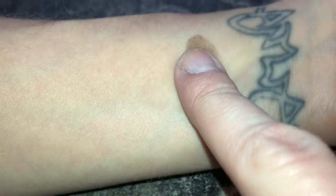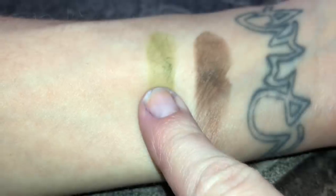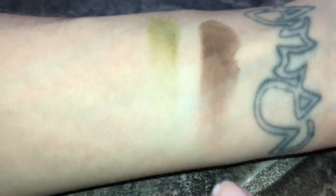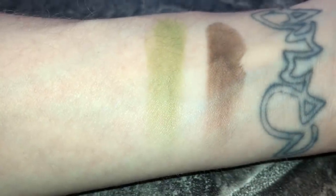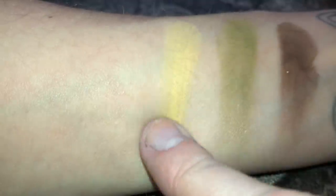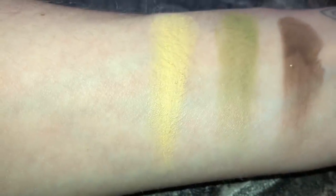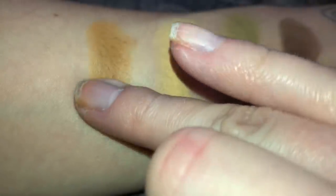So I found that the mattes were very smooth, creamy and silky feeling. The lighter shades were not super pigmented in any way, but they are very easily built up. I did go in and do double swatches of quite a few of these, only because I wanted us to really be able to see the colour. I'm glad that I did, because I think you can see how they do very easily build up.